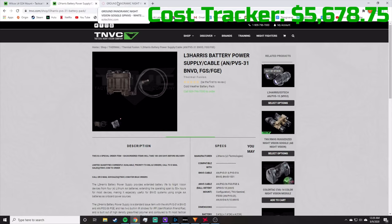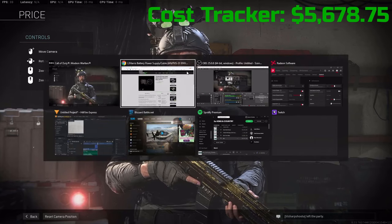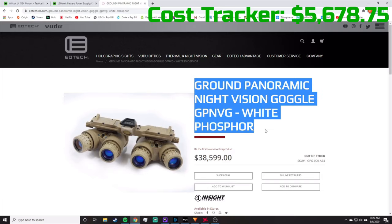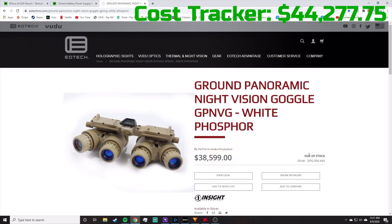All right. The moment you've all been waiting for, the NVGs. Now, the NVGs in the game are not the actual style of the NVGs. They don't look exactly the same, but the ones that these are modeled after are these. The Ground Panoramic Night Vision Goggle with GPNVG, White Phosphor. This is by EOTech. I know this company does make them, TNVC. However, unfortunately, they don't display their prices because it's one of those, you must be law enforcement in order to have this. Law enforcement or military, and you have to have certain credentials in order to even see the price. But EOTech, they don't give a crap. So they're putting their price right there. $38,599. And right now they're out of stock.